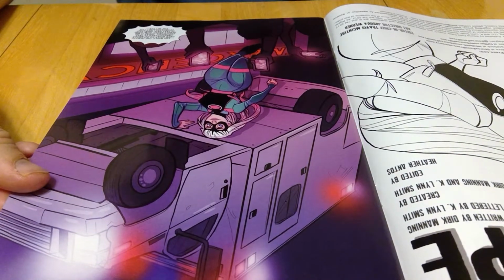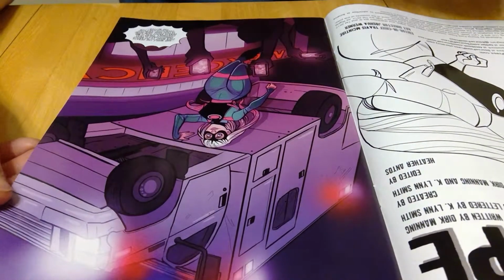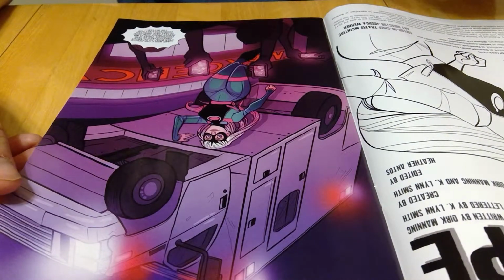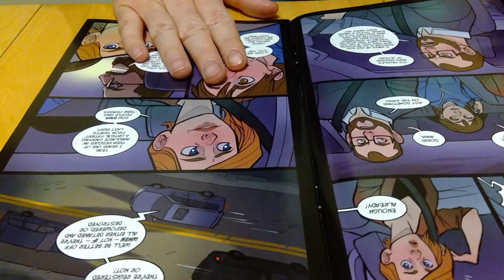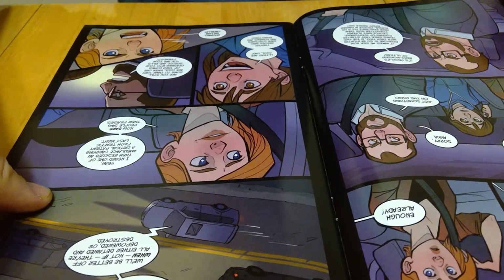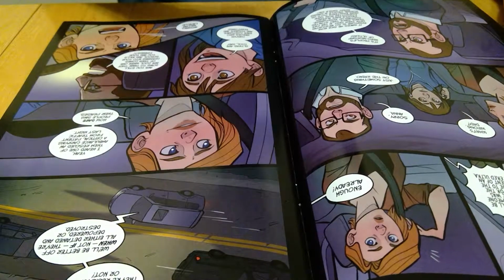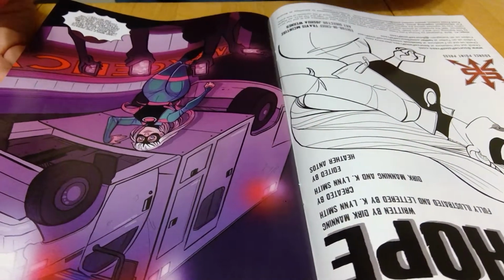So this story is an introduction to a superhero world where superheroes have been around for about 5 years, and it looks like it's got kind of an X-Men vibe to it. The main character goes by the superhero name Hope. Her given name is, it's in here somewhere, Julie.